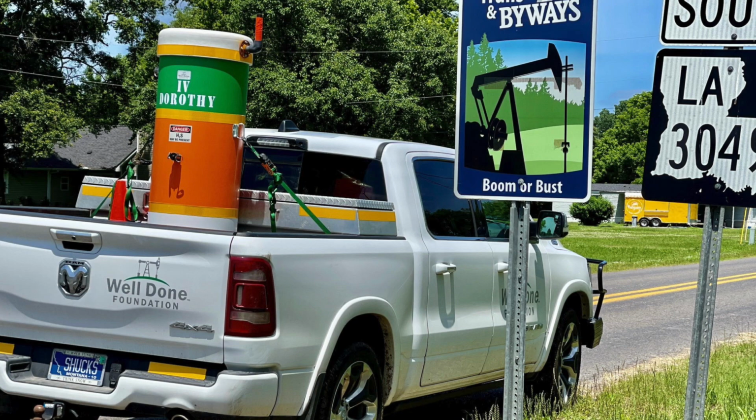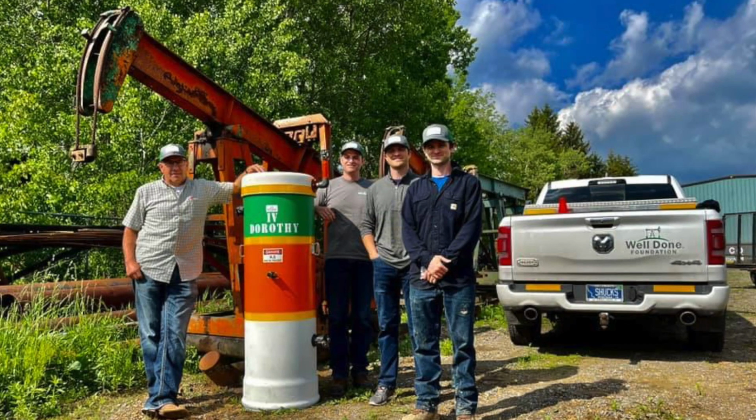We named one of our chambers that we test the methane with Dorothy, like from Twister. And he has a whole thing where he's taking her all over the country and takes photos of her in the back of his truck, which is really cute. So Dorothy's in Pennsylvania right now doing her job, which is great.